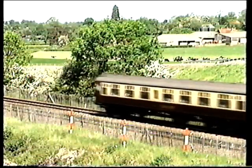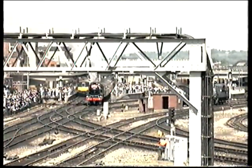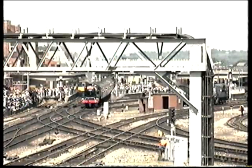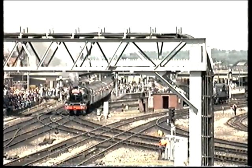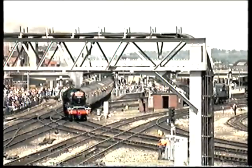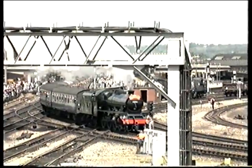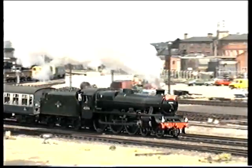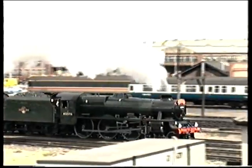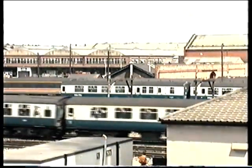Just after restoration, she was used for a series of Derby to Nottingham specials to celebrate 150 years of railways at Derby. A great deal of this engine's work has been over the Settle and Carlisle.